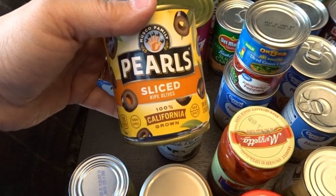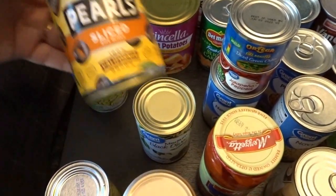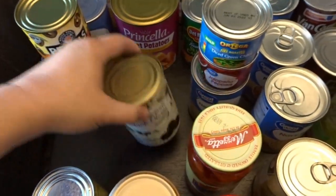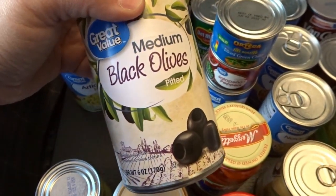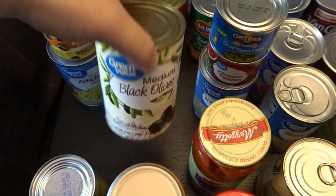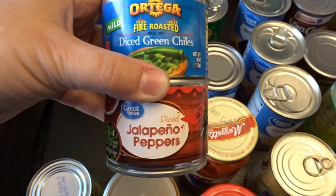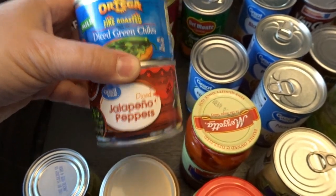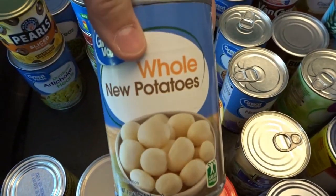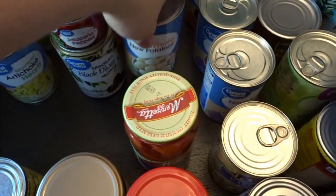I love having black olives on hand, both sliced. I use these all the time with salads and taco nights. And then black olives, I like to set these out in a dish for people to eat at little family meals and things like that. I like to have diced green chilies and jalapeno peppers to add to soups and different other spicy recipes. And then a couple cans of whole potatoes are good to have in the pantry as well.